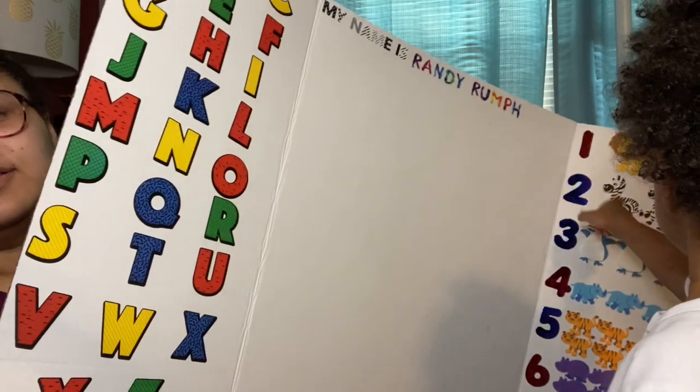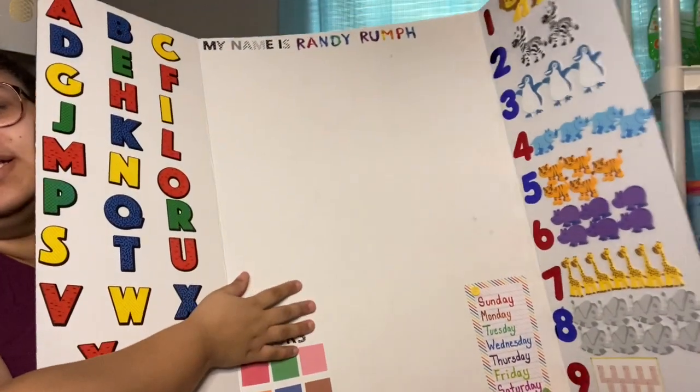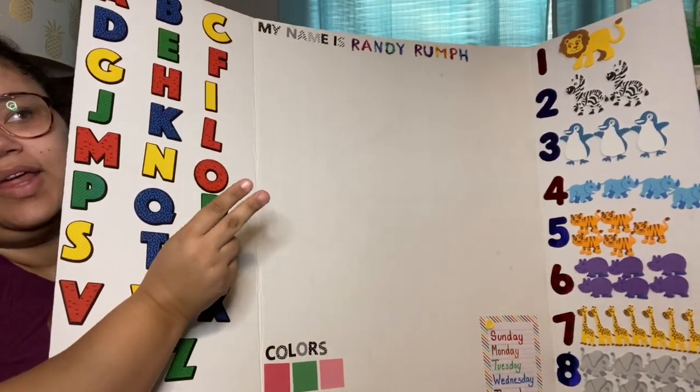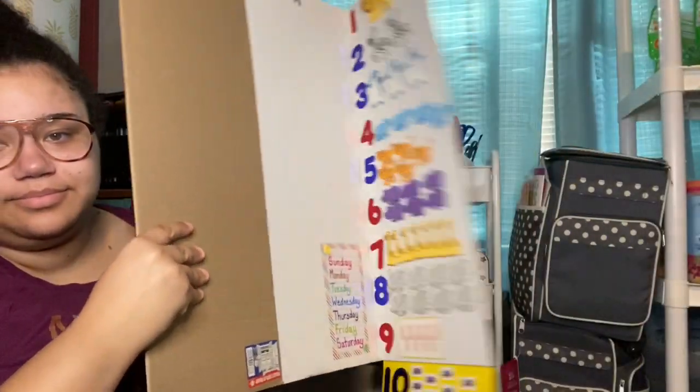Big ones, giraffe, tiger. And we have to fill out the rest of it, which we're gonna put months of the year, his birthday, his age, different stuff like that. We're working on that.